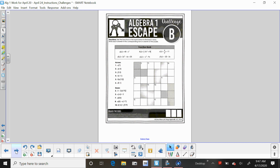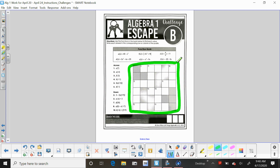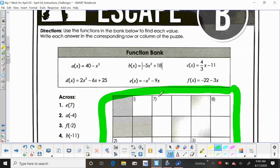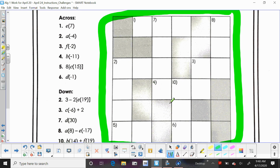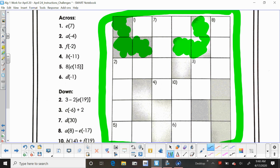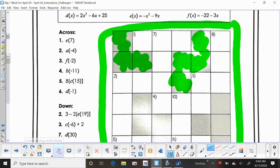Okay, challenge B. Challenge B, there's just one page. Again, if you don't want to print this, that's fine, but you need to copy this here, which shouldn't be too bad because if you're using graph paper, you've already got the grids, and you're only putting one digit in each box. So you can use the little one. These are all grayed out, which means you're not going to use these. It's kind of hard to see on here, but all the ones that are grayed out, you're not going to use, okay? So it's just a crossword puzzle.